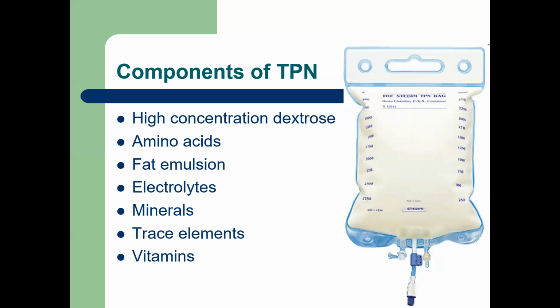Calories are primarily from the dextrose and the fat emulsion. Proteins are in the form of amino acids. Think about a normal healthy adult: we need 45 to 65 grams of protein daily. But think about your patients that are in the hospital or sick. No, I'm sorry, a healthy adult needs 1 to 1.5 grams per kilogram per day. A patient in the hospital, though, might need 1.5 to 2 grams per kilogram per day, and your burn patients might need even more. Your patients' bodies are healing or trying to heal or fighting something off. They're going to need more calories than we need on a regular basis.